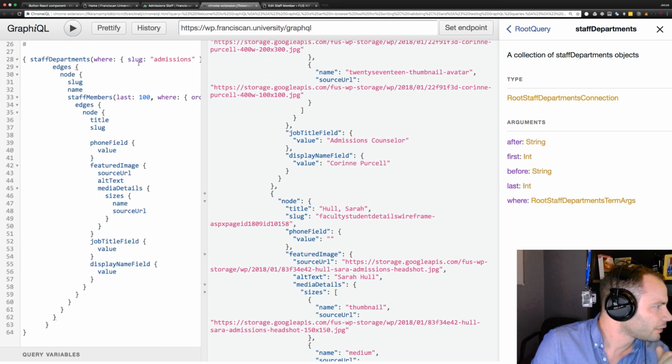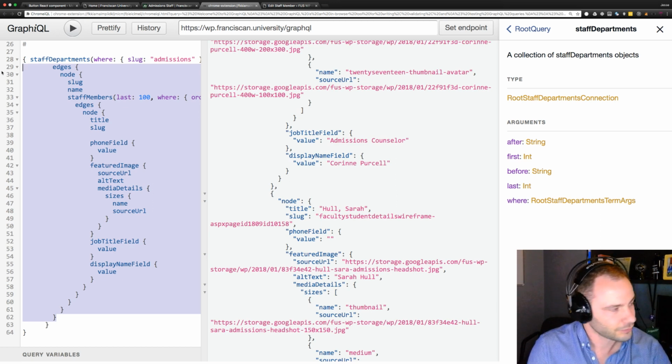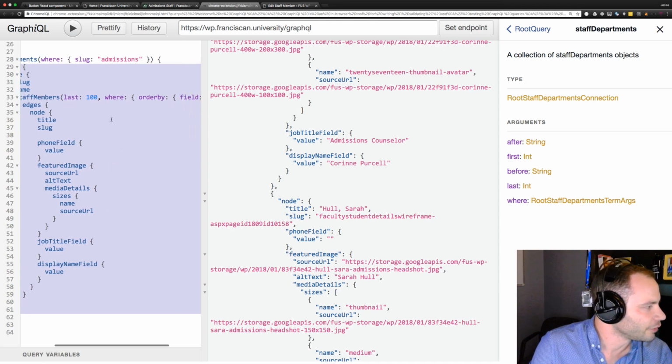And so 1, 2. So we have 2 curly brackets in. Grab edges. The reason, so let me explain this a little bit more.